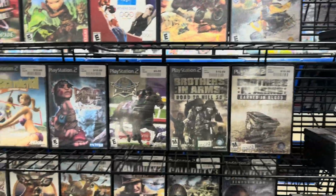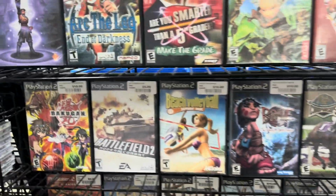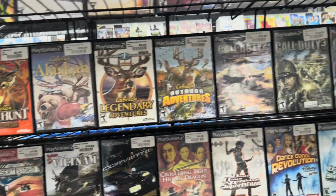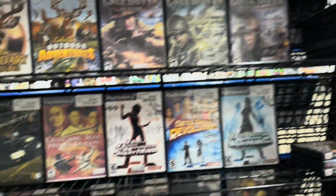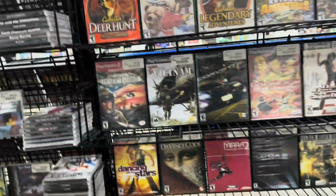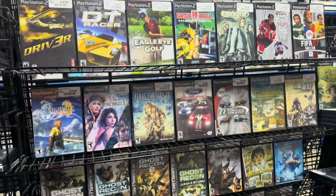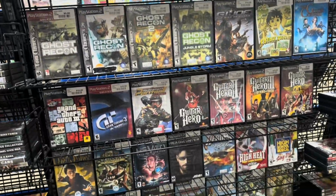PS2. Love me the PS2. Now, I know a lot of you guys prefer the Xbox or the GameCube, but I love all three systems, but I'm definitely a PS2 guy. Love the hack and slash. Maybe if you're kicking back on the couch, that's hack and slack. But I love me some hack and slash action, and the PS2 has that in spades.